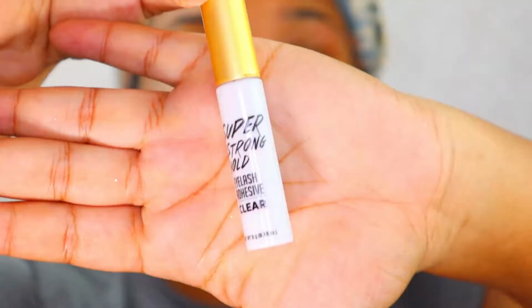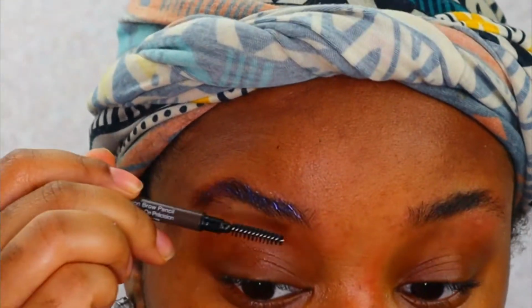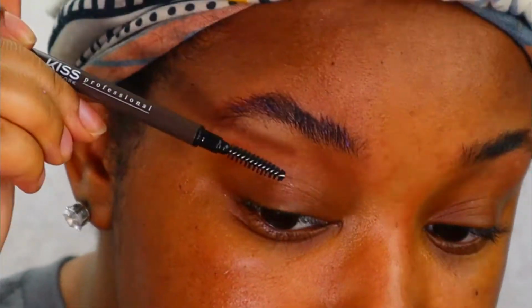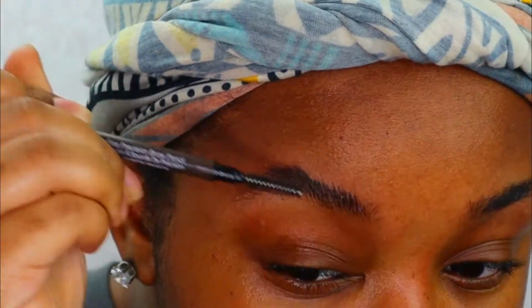The beauty supply. I like to put some eyelash glue on my eyebrows, like so, just so they can stay in place all day. And y'all, when I say this, I'm about to go in with the Kiss Professional eyebrow pencil. It's also really small, y'all. It's chisel side, so if you like natural eyebrows, I suggest you get this. Go get it.